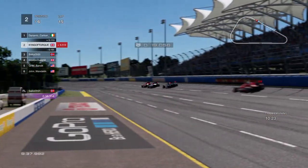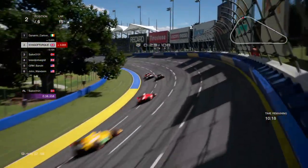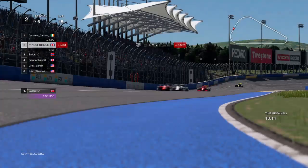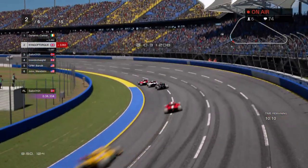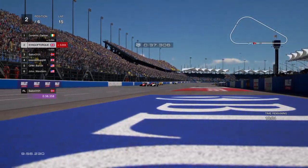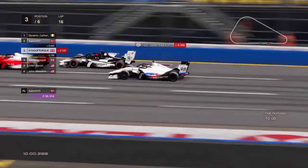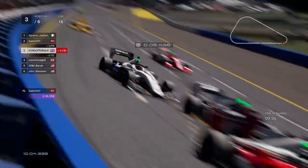Only on lap 15, 10 minutes to go. Looking like it's going to be a 30 lap race or thereabouts. Carbon still leads, King of Torque second. So really unfortunate with that strategy call, it has to be said, with James not working out. He is the championship leader.